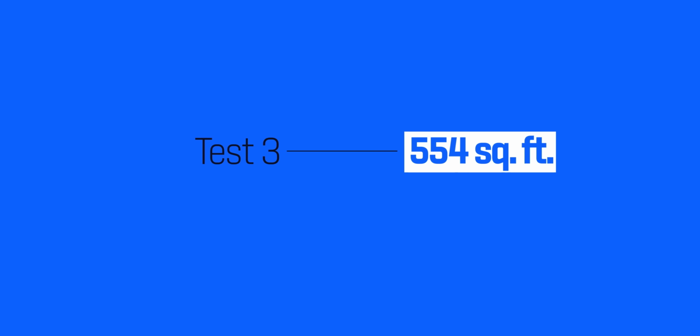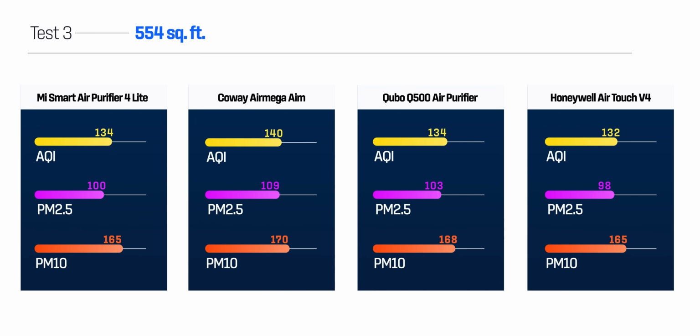And finally, test number 3, the largest room size, 554 square feet, and the 30-minute process was repeated again for each device, and here are the results.